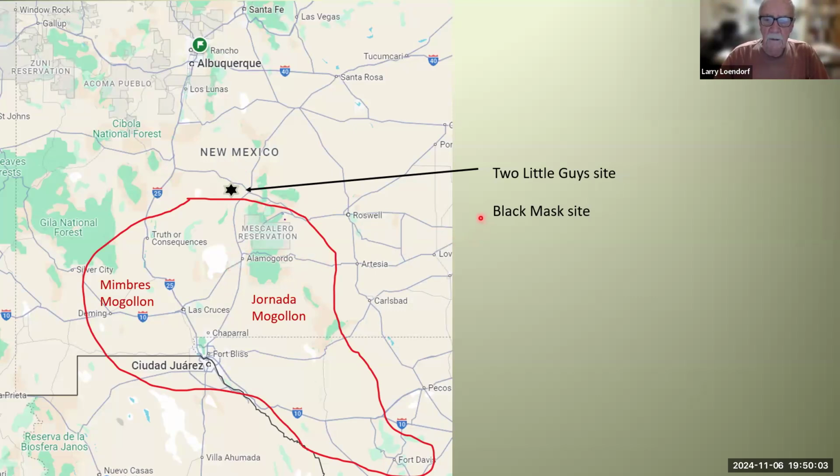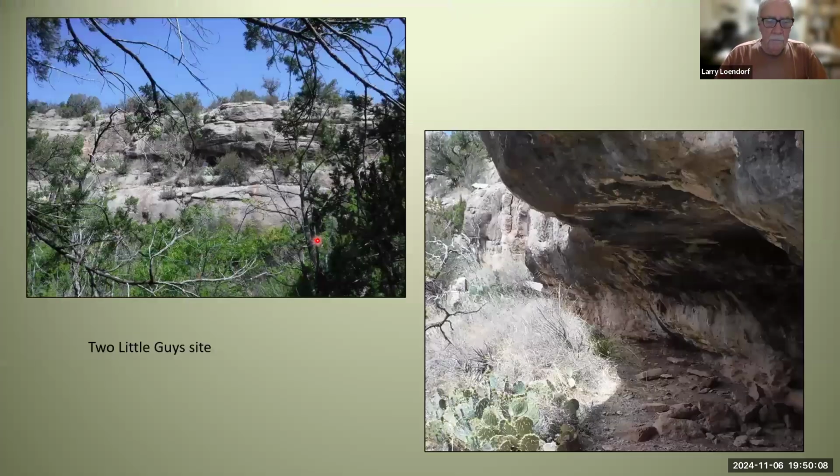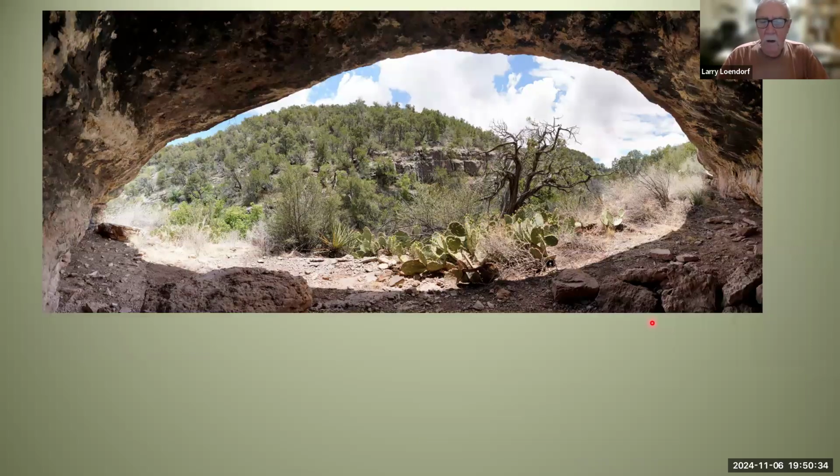And so you'll see the Two Little Guys site and the Black Mass site are across from each other. And here's the Two Little Guys site. You can see it's kind of up. This has a nice rock shelter floor. These are really quite nice living facilities. One like this one, they're protected well from the rain. You've got pretty good protection. The back wall of this one has paintings all the way along it. So here's a view out from the Two Little Guys site, and you can see across to the Black Mass site on the other side.